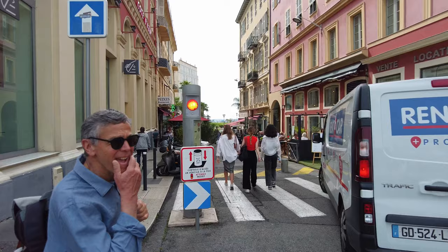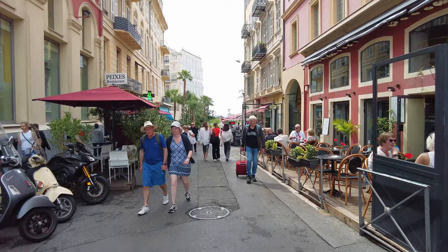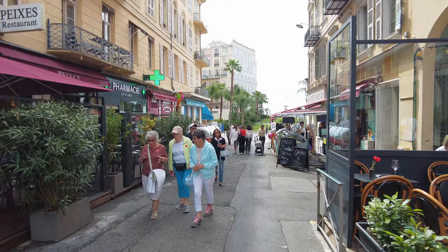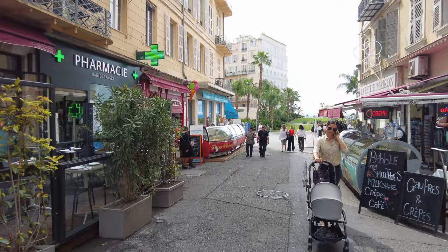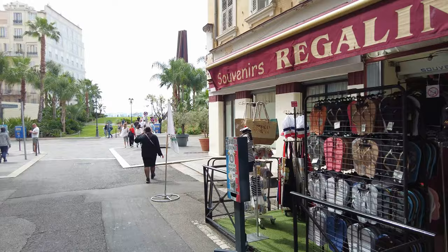So, a little bit about the city itself. Nice is built on the Bay of Angels. And really over the years, it has come to signify elegance and culture. It's got a nickname, which is Nice la Belle, which obviously means Nice the Beautiful. Speaking of which, ice creams are looking quite nice. Anyway, control yourself. Let's head this way.